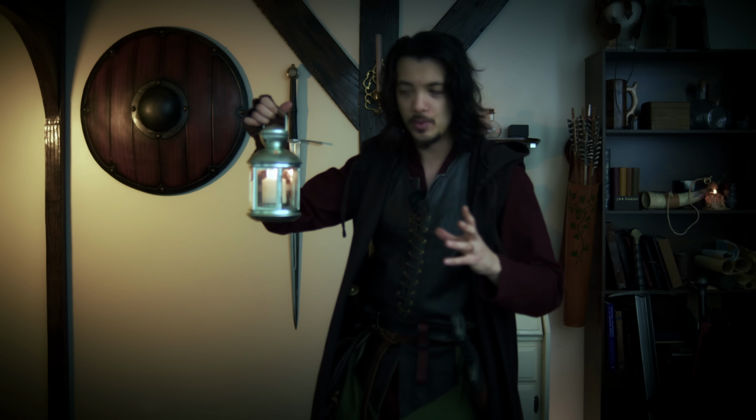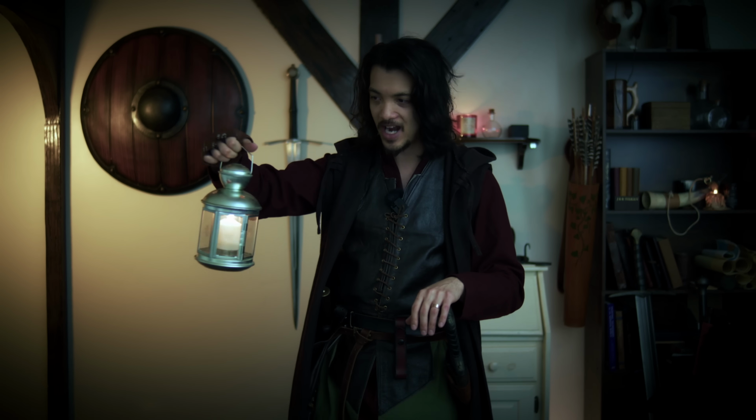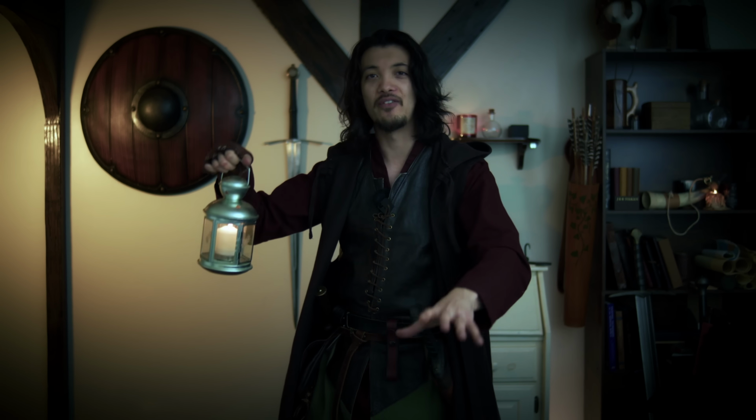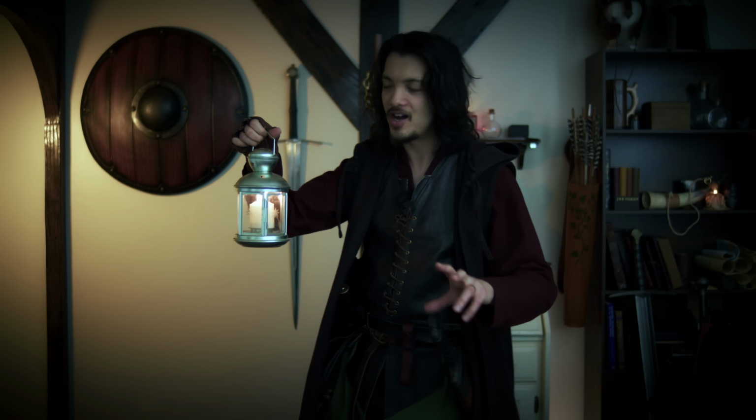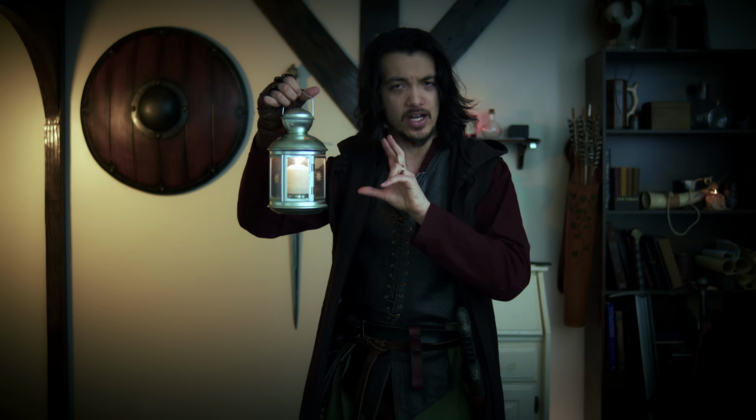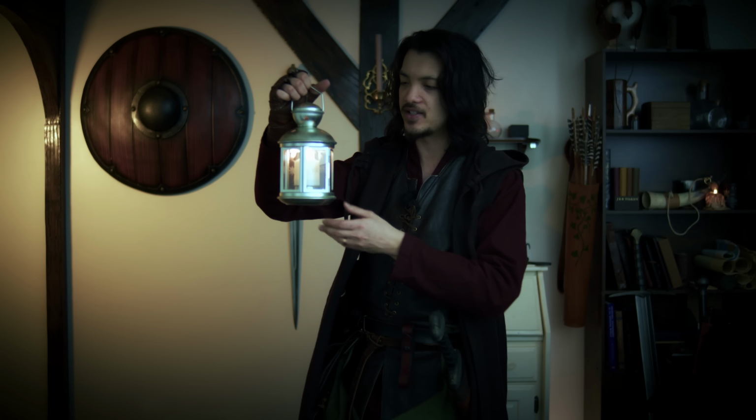Now, the caveat with this, of course, is that it is a lot harder to actually illuminate something purposefully. If you lose something on the ground and you're trying to find it, doing it with something like this is going to be a lot harder. But the fact remains that this is an awesome piece to have, and I find that it is often forgotten.